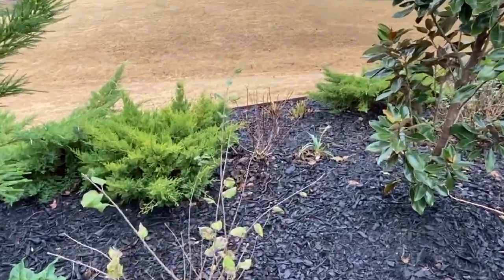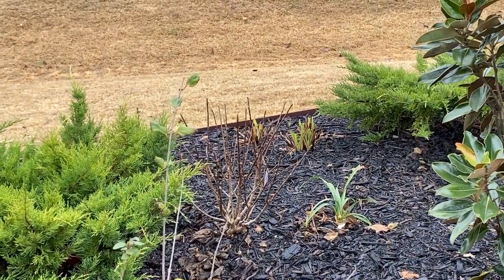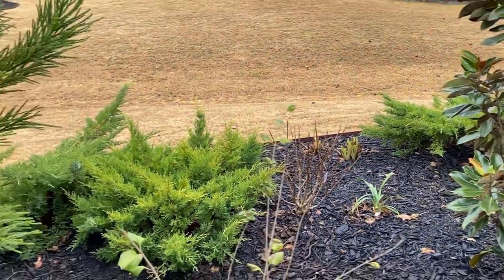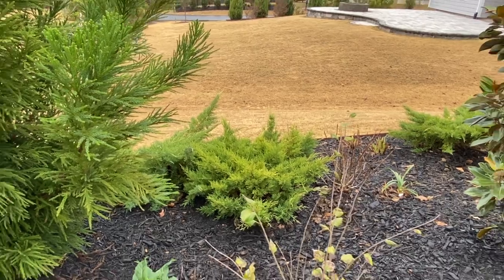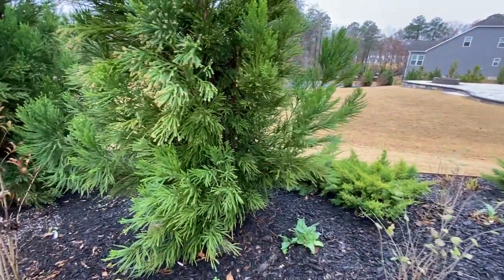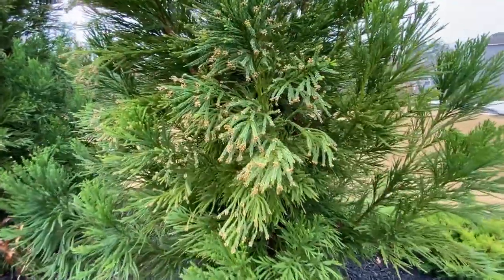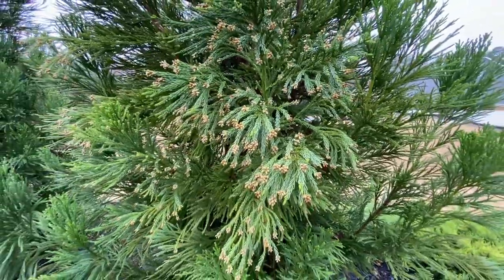And behind it was the pufferfish hydrangea, and it's lost all of its leaves. Of course, more of those junipers. I have 2 different types of junipers there. I love the foliage on these cryptomerias, and you can see the new growth there. Really, really pretty.